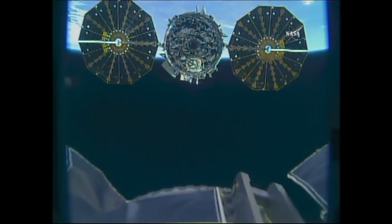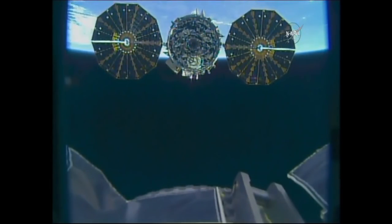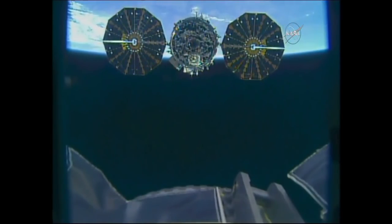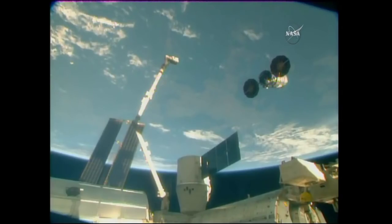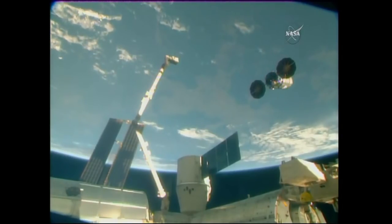Station, Houston on 2. Cygnus departure burn is in progress. Continue to monitor the departure steps 2 and 3 in 1.602. Copy. We'll continue to monitor step 2 and 3, 1.602. Good readback.